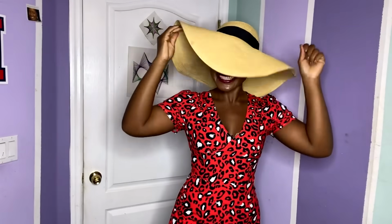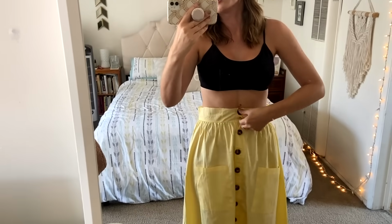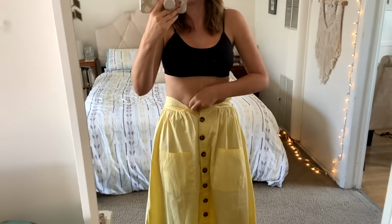I love this hat. It's my mom's hat, and I feel like it's so extra because it's so big and floppy. I'm definitely gonna wear it with this because it has that nice black band that goes with the black and the dress. So here's what it looks like right now. Obviously, I'm going to tuck this under. I still have the problem of trying to style it after this, but this is the start.